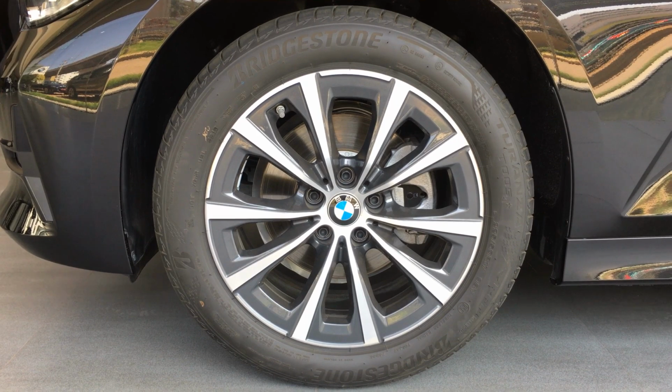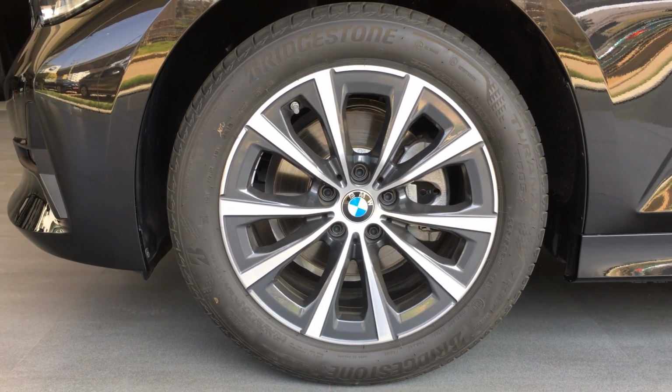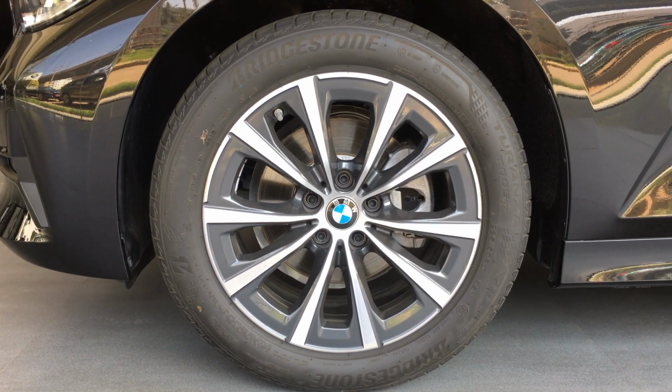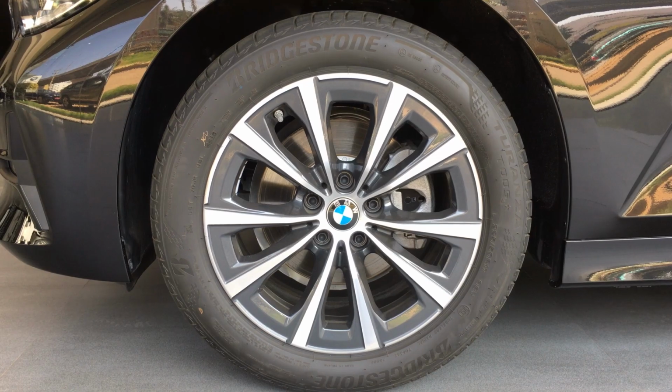The 320d comes with 17-inch alloy wheels with run-flat tire systems as standard. As with all BMWs, you can drive at 80 km per hour up to 80 km with zero pressure inside them.